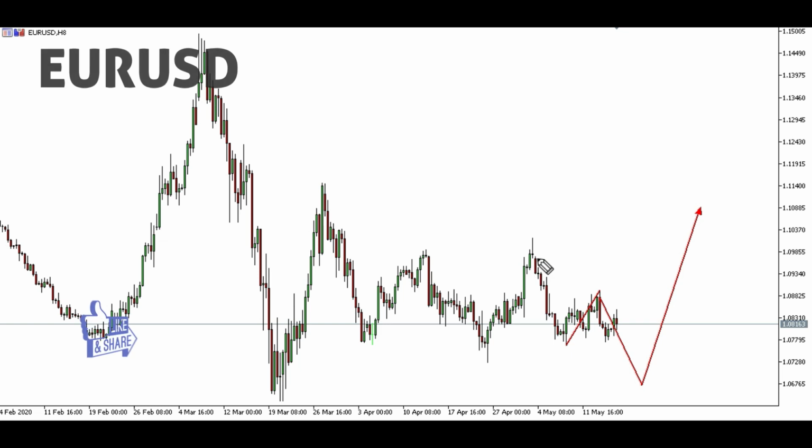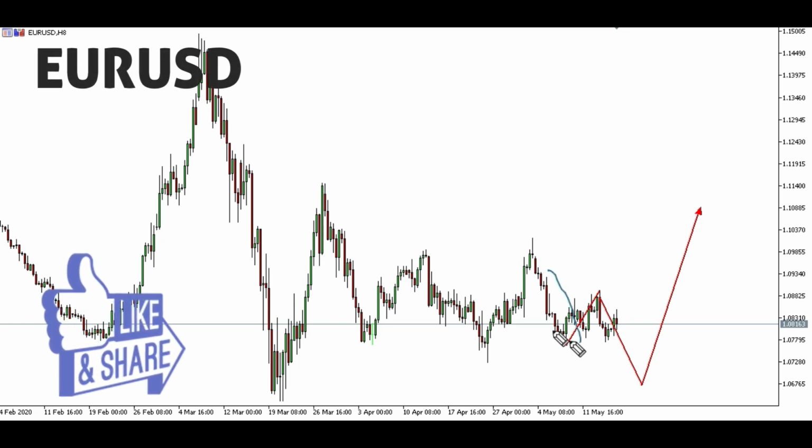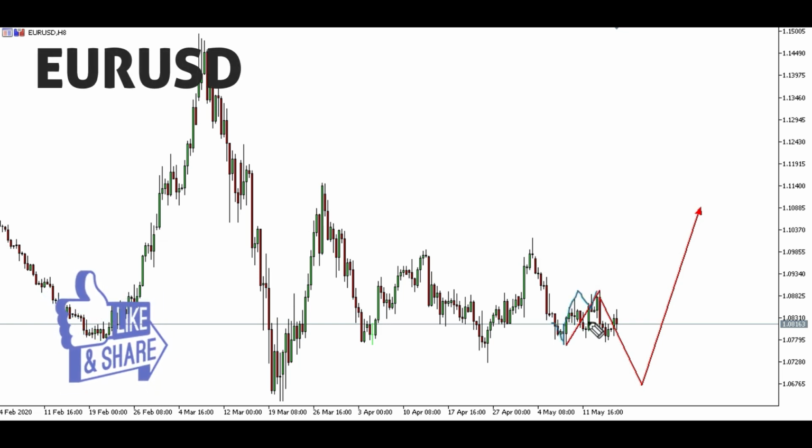For Euro USD, we focused at this down move here, and we focused at this corrective structure here, and we see that after this correction here, we'll be looking for a down move to reach this level. So for Euro USD, from this level here, we'll be looking for our buy. We won't be trading this down move.